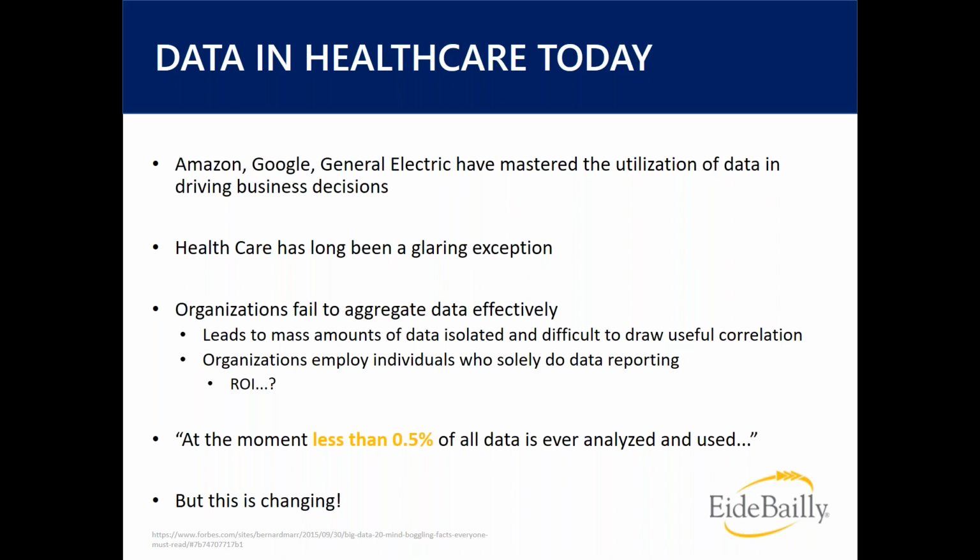Because of this, it's imperative that organizations have a better understanding of their data in all areas of the business. A better data strategy can have a huge impact on an organization. And other industries have already recognized this and have begun to align their data utilization with their strategy.